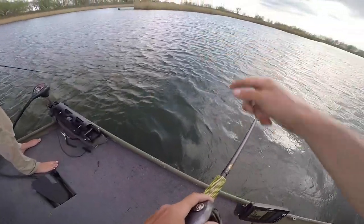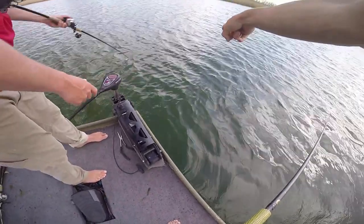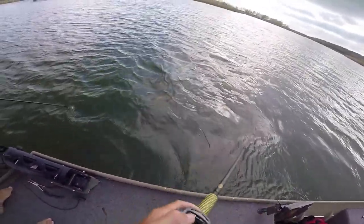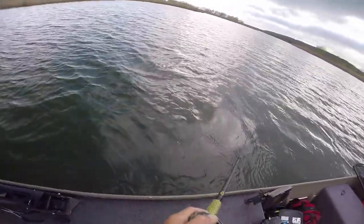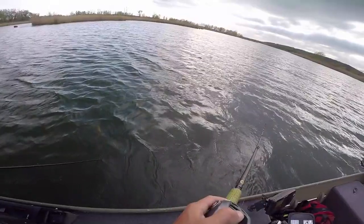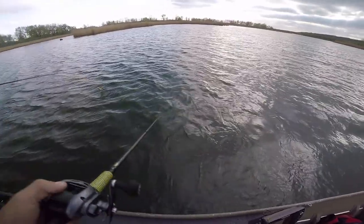Oh, she's behind you. Keep going. She's right here. She's right there. Do you see her? She's right there. Keep going. That was a bigger fish. Didn't look tiny. She was sitting right behind it. Wow, I'm surprised she didn't eat. Damn. Yeah, that was 100% a fish, dude. You moved her again.